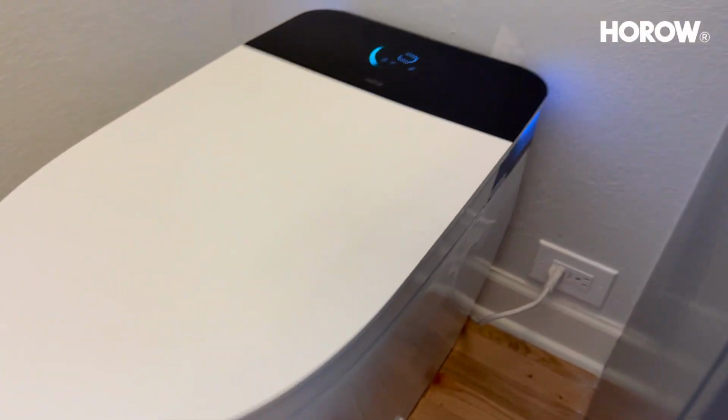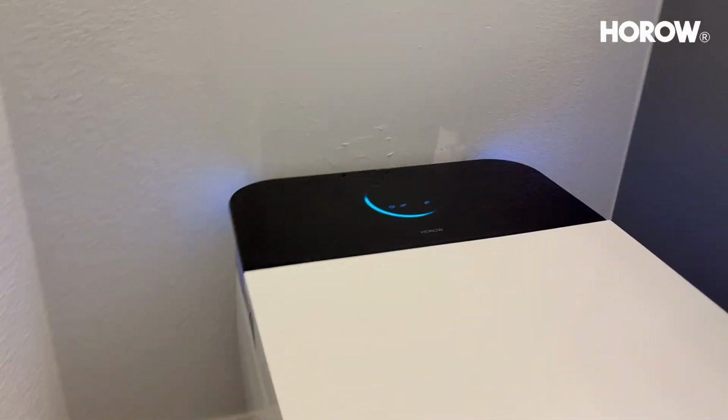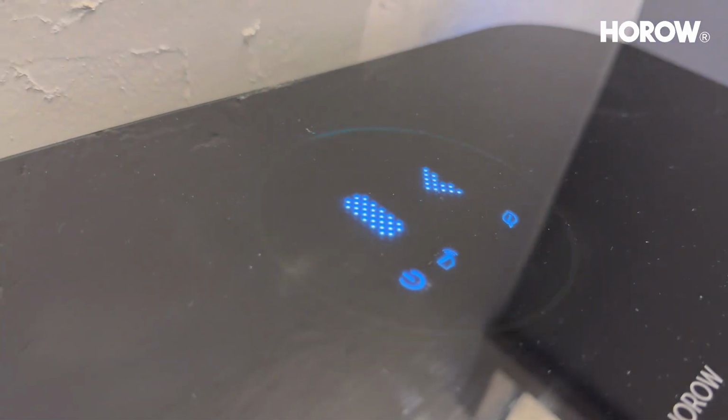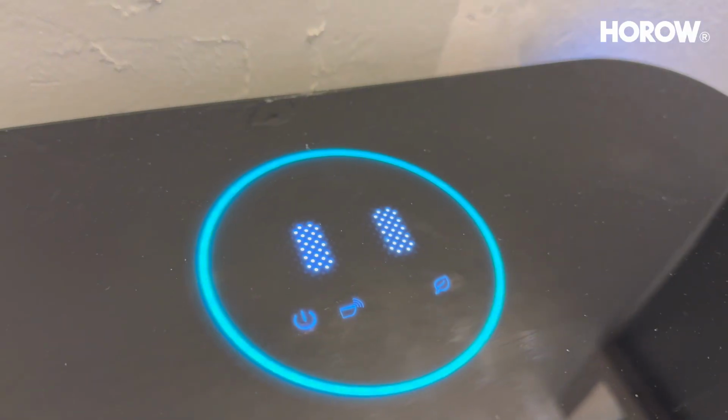Once you try a bidet, you realize just how much cleaner it is. And then once you try a smart toilet, there's no going back. Technology is everywhere. Smartphones, smart doorbells, smart lawnmowers, but there's one place where tech needs to go next in your home, and that's the bathroom.